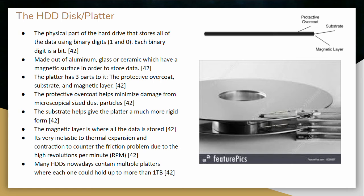The platter has three parts to it: the protective overcoat, the substrate, and the magnetic layer. The protective overcoat is the top part of the disk where it helps minimize damage from microscopic-sized dust particles. The substrate, which is the middle part of the disk, helps give the disk a much more rigid form. And last, the magnetic layer is where all the data is stored.